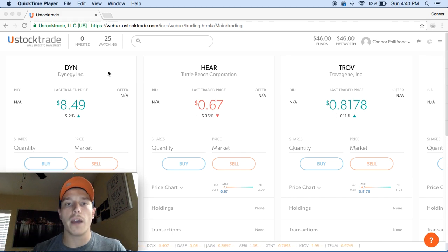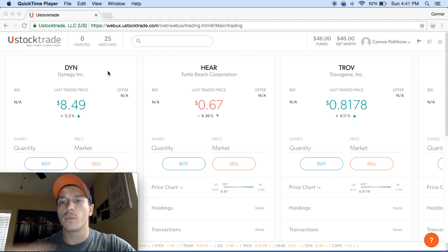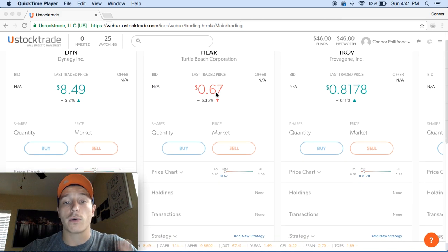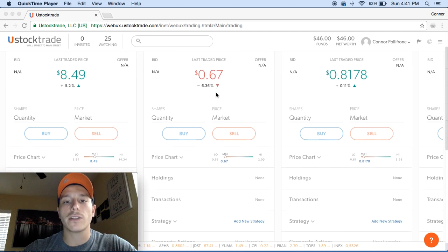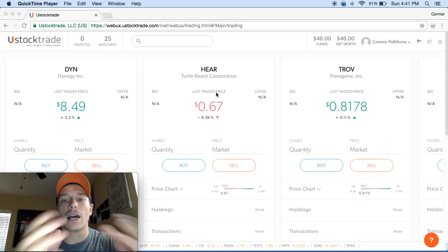Okay, now the huge benefit that UstockTrade has by trading on the web is exactly what you see on my screen. Okay, so taking a look at my screen, what are we looking at? This is what UstockTrade's main menu or home page looks like when you log in. So if you become a member with UstockTrade and you log into the internet-based platform from the computer, it will be presented just like this. Now, what are we looking at? Okay, so if you pay attention to my cursor, in the middle of the screen, we'll be looking at the stock HEAR. Now, if I were trading on my phone, it would look exactly like it does on the computer. Essentially, you're taking the phone screen and putting it on a computer screen.